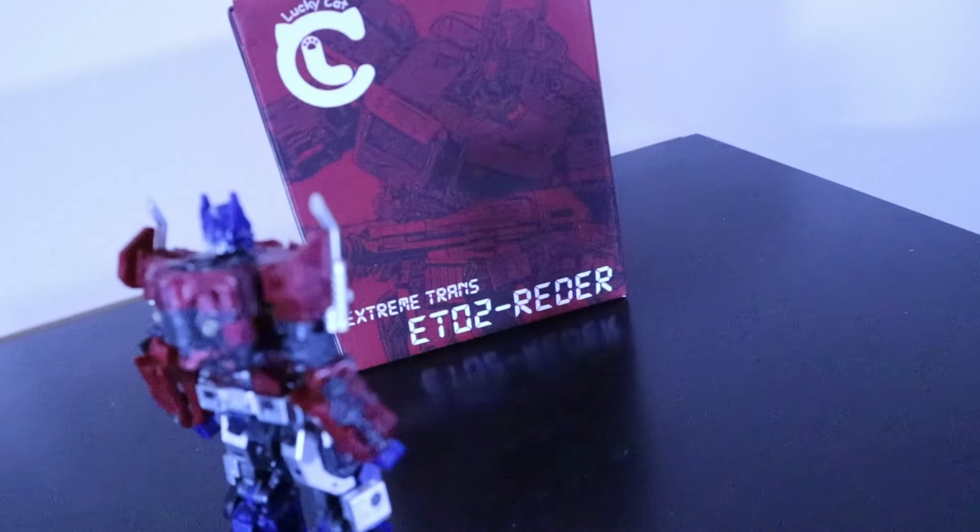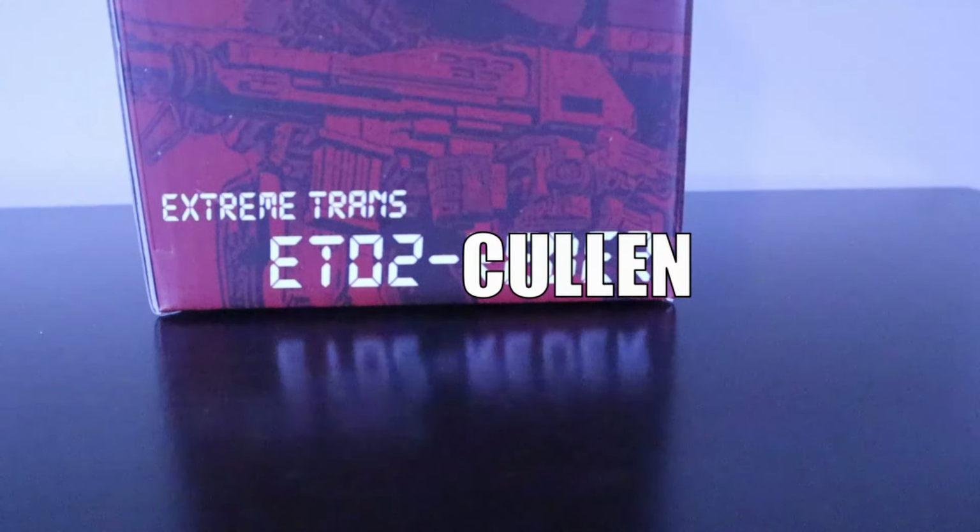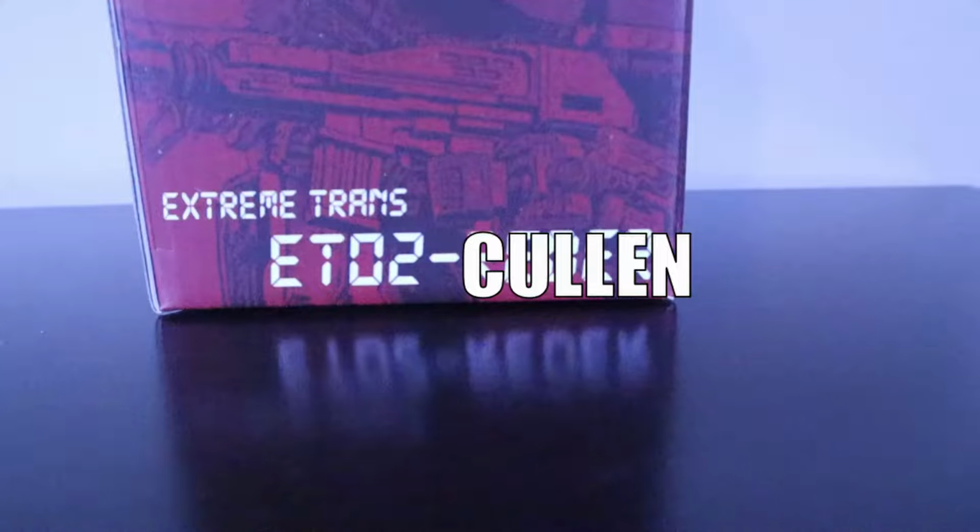Wait. Redder? Seriously? That's gotta be like the worst third-party Optimus Prime name I've ever heard. No offense, Lucky Cat. Let's see, I've got a better one. Here, hold on, let's try. Lucky Cat's ET02: More Than Meets the Eye. See what I did there?